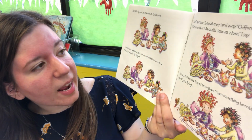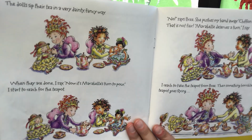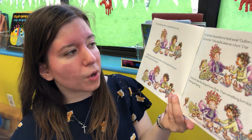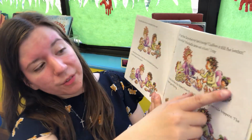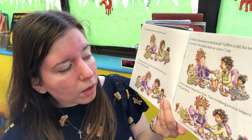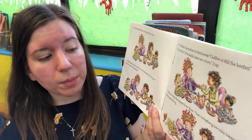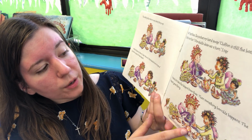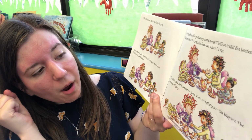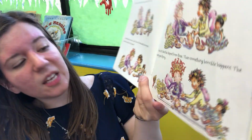So look, they're playing nicely. And then all of a sudden, look, Nancy goes to reach for the teapot to pour some tea. And Bree says, no, no, Nancy, because Chifton, Bree's doll, is still the hostess. So she has to wait for Bree's doll. And then Nancy says that her doll has to get a turn to be hostess. So then Nancy reaches to get the teapot from Bree. Look, Bree's holding the teapot. And Nancy reaches to get the teapot. And the teapot goes flying.